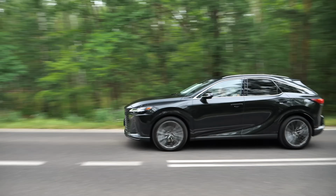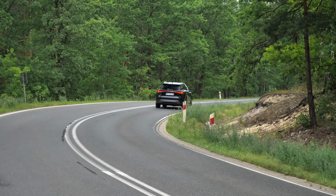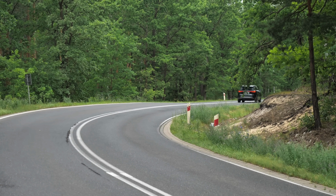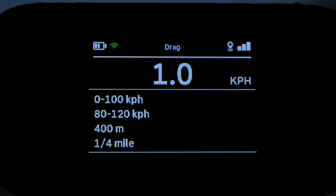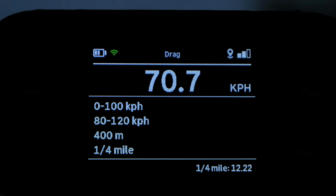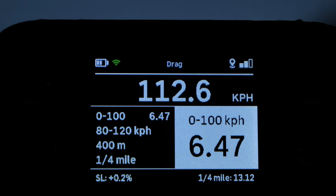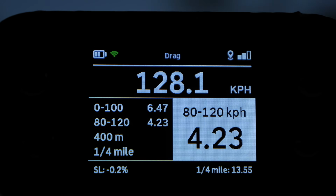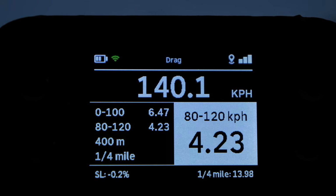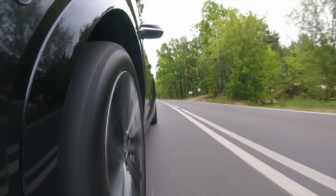The Lexus RX 450h Plus accelerates from 0 to 100 km per hour in 6.5 seconds in hybrid mode and 10.4 seconds in electric mode. If the battery charge allows it, and if you select electric mode, the car won't switch to hybrid mode even with the accelerator pedal to the floor. This is a plus when you don't want to be a slouch driving around town, but you don't want to unnecessarily turn on the combustion engine.